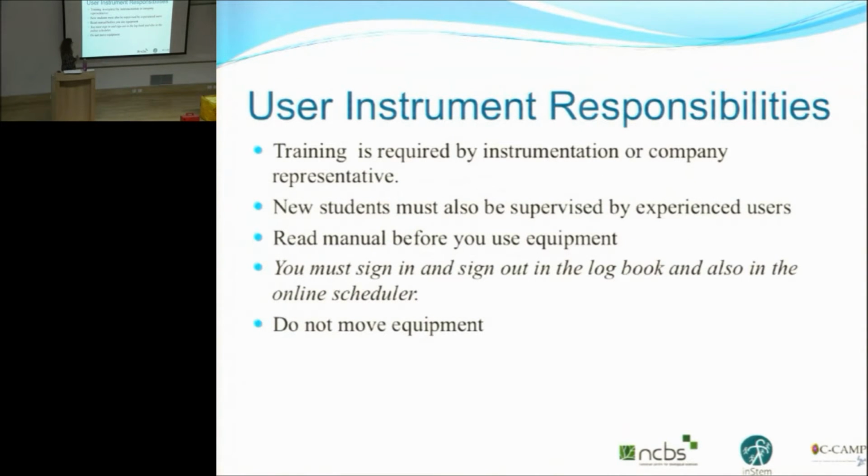So, you have responsibilities when you use equipment here, because not all of you are the summer interns in this group. So you need to realize that the training is going to be required, and that the new students, like I said, have to be supervised. Please read the manual before you use equipment so that you're more familiar, and you'll also be able to ask intelligent questions because you'll have an idea of how the equipment's going to work. Now here's the important thing that's going to come on another slide. You must sign in the logbook, as well as reserve it on the online scheduler. And don't move equipment. If you need equipment moved, you contact instrumentation, and they will move the equipment for you, and they will make sure that it's done so safely.